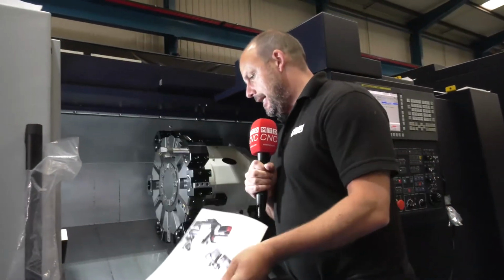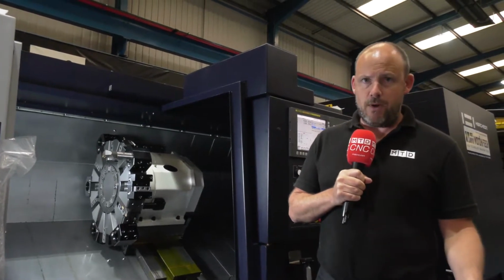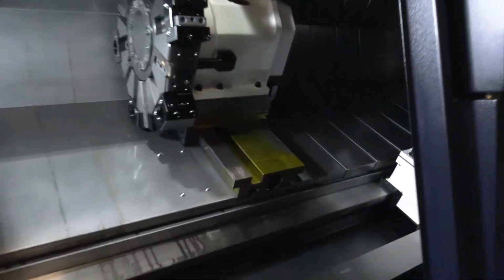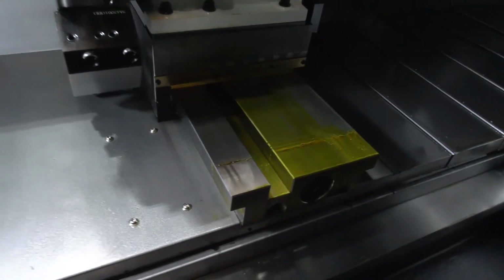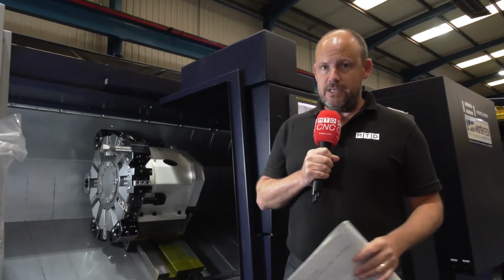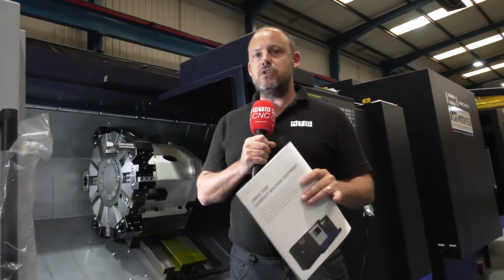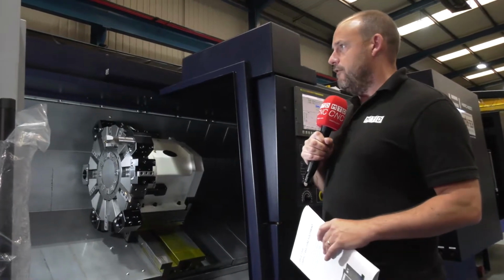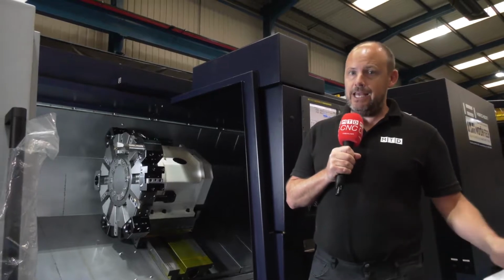Some of the points to make and to illustrate about Hwacheon is the build of the machines, box guideway machines, 60 years of craftsmanship experience behind them. They hand scrape the axes in order to give you the best possible conditions for cutting all kinds of materials, and that's really what these machines are about. They're heavy, they're robust. Hwacheon is the largest privately owned machine tool builder in Korea. They build thousands of machines a year, and this is a perfect example of a machine that will last the test of time.